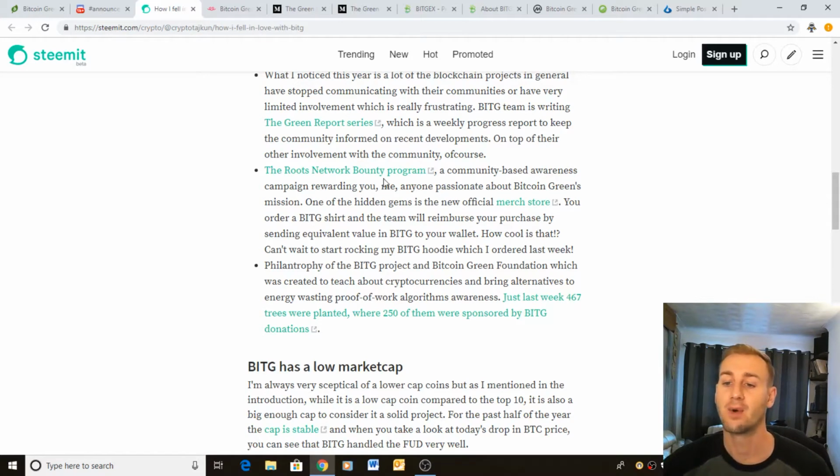The Roots Network Bounty Program. So this was a community-based awareness campaign rewarding you or anyone passionate about Bitcoin Green to put forward some positive articles about it, and you can earn some Bitcoin Green. I think that's still running as well. So if you want to earn some coins, you can do that.